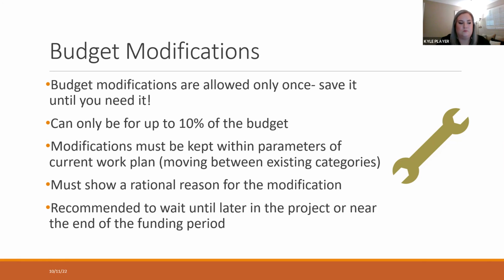And again, we recommend waiting till the end when you really need to spend those grant funds to move it around, and just use your bank book. That'll let you know what you've got going on and if you think you might need to move it.